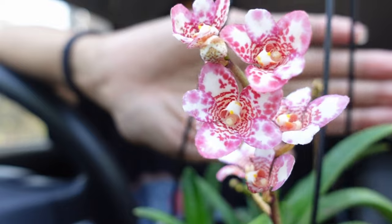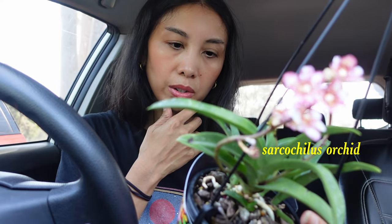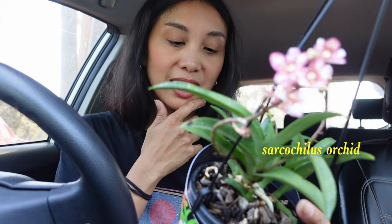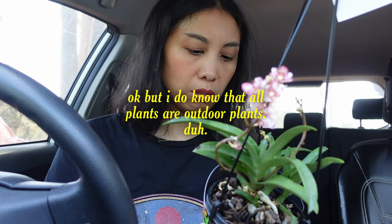And then I bought an orchid. I don't know what's going on with me. I'm turning into an orchid person. But look at these flowers. Aren't they precious? Aren't they beautiful? This is a sarcochilus orchid, and it's an Australian native. Oh God, it's outdoors. I thought orchids were indoors. Isn't that what orchids are all about? It says outdoors here. Does that mean definitely not indoors? Okay, well that's gonna be another adventure.